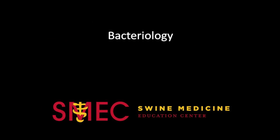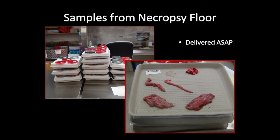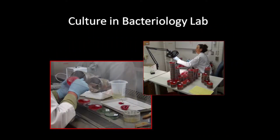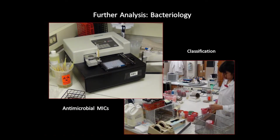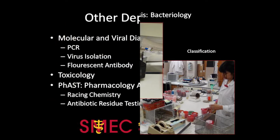Bacteriology. Most cases have a component to filter through the bacteriology department. Tissues are taken as quickly as possible to the lab for culture on various types of media. They are then examined for growth at 24 hours. Further culture and testing, along with antimicrobial MICs, may be performed after this point.